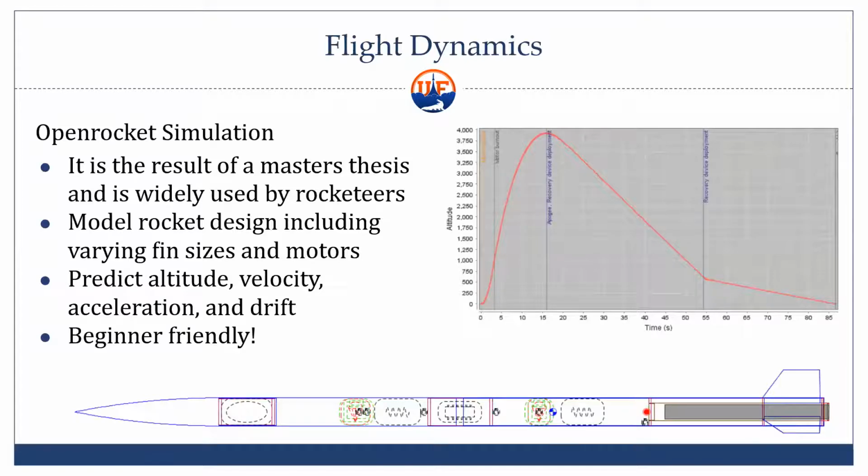So a little bit more about flight dynamics. It's one of the first things that you do when you're building a rocket. It's key to understanding how all the other components will fit together, and it requires a lot of communication with all other sub-team members and other components. The main thing that we use primarily in the beginning is OpenRocket simulation. OpenRocket is essentially the result of a master's thesis, and it's used by amateur hobbyists, rocketeers, and design organizations like us. It basically allows you to model rocket design.